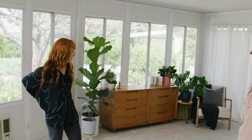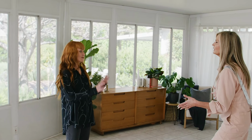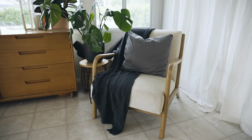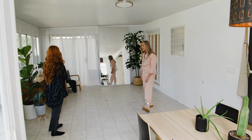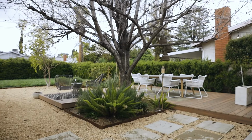You've got the mirror, that's for you. That's for me. So what will you do if you use this space differently? Okay, my idea is kind of maybe crazy, but I'm thinking this should be a primary bedroom. That is perfect. Yes. I mean, look what we could look at. I don't know if everybody knows, but your gardening is gorgeous.